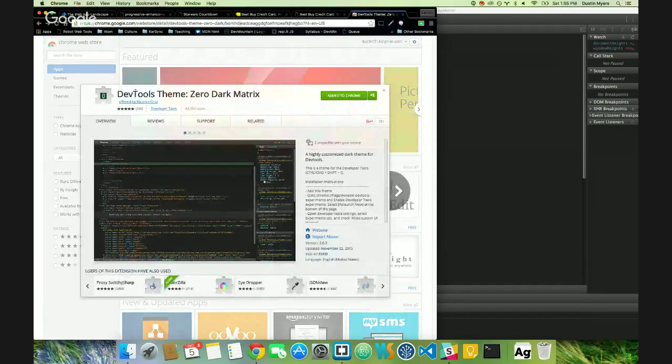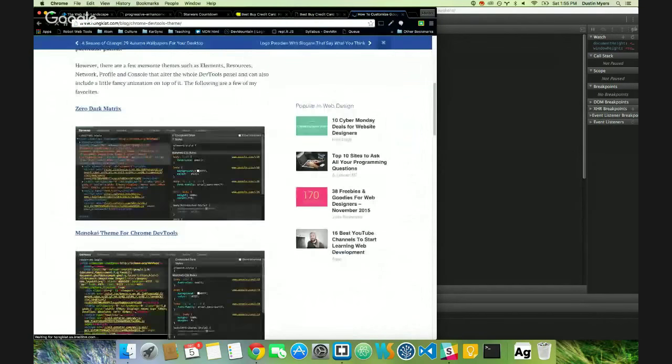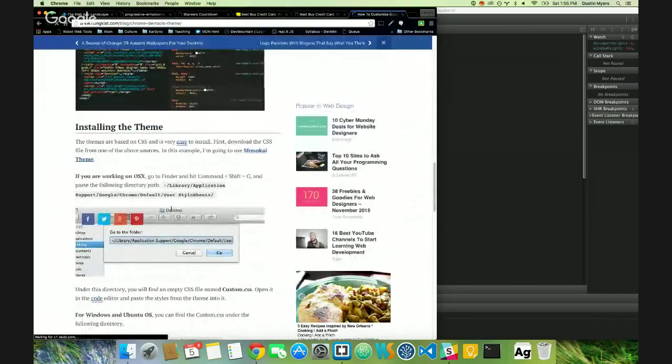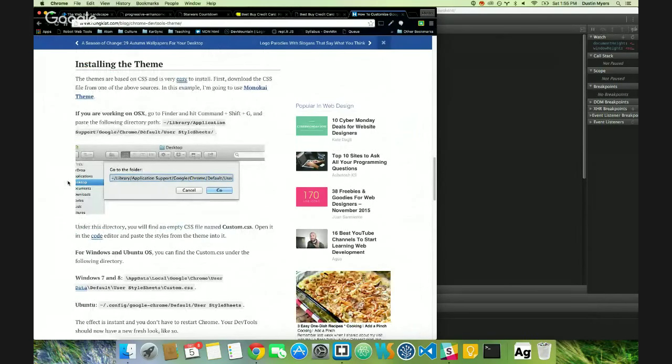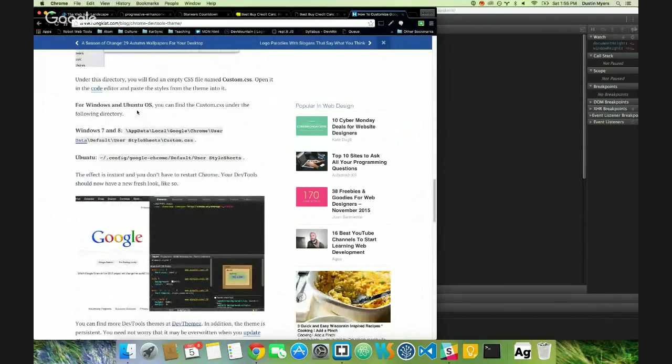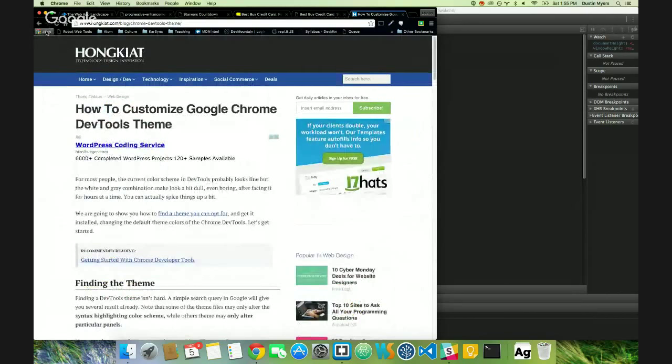All right. I thought there was more, like you had to unlock something. If you followed this, this is what I followed. There's a lot more. Installing the thing. Oh, this is for Mac. Yeah. Well, I think they have them for Windows, Ubuntu. You can find the custom CSS under the following directory. That's not bad. It's kind of weird that they don't have that as a built-in feature. Yeah, because you see stuff so much easier. The black text on the white background will blind you. Well, in our office, we keep the lights off.